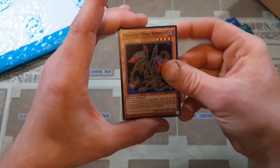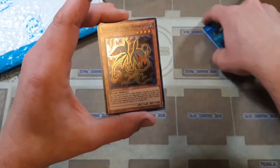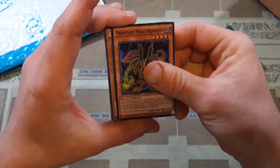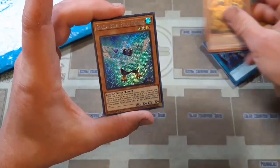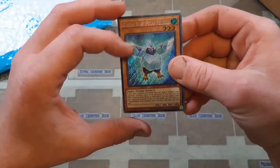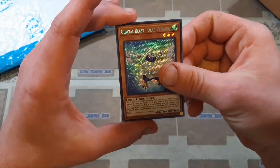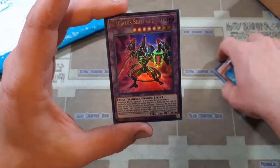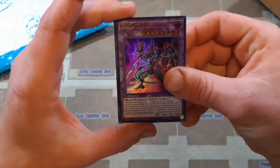Fusion Enforcers. So in Fusion Enforcers, there would be secret rares. So if we could get a Predaplant Chimera Flesha, that would be cool. So we got a Glacial Beast Polar Penguin. This is actually a pretty good card that they use for the Penguin archetype, so that's a pretty good one to get. Gladiator Beast Bata, that's pretty good actually for ultra rare.